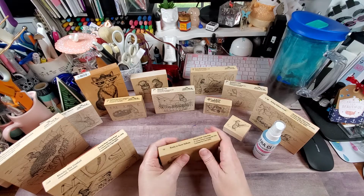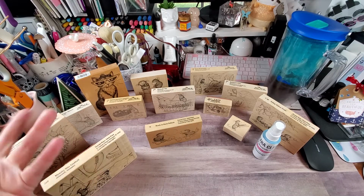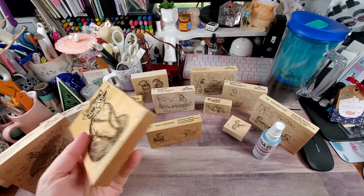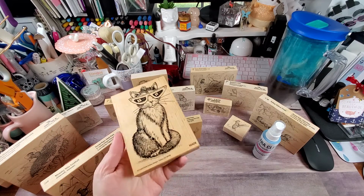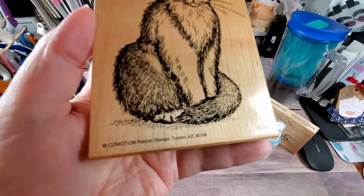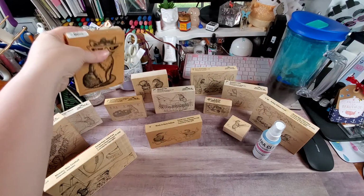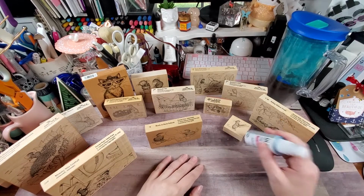Anywho, that is my latest house mouse. Very happy. A new company that, like I said, I am not familiar with, but I am going to start keeping my eyes open for this company because that is a cute stamp. Again, they're called Commotion. Commotion rubber stamps out of Tucson, Arizona. So, anywho, that is it.